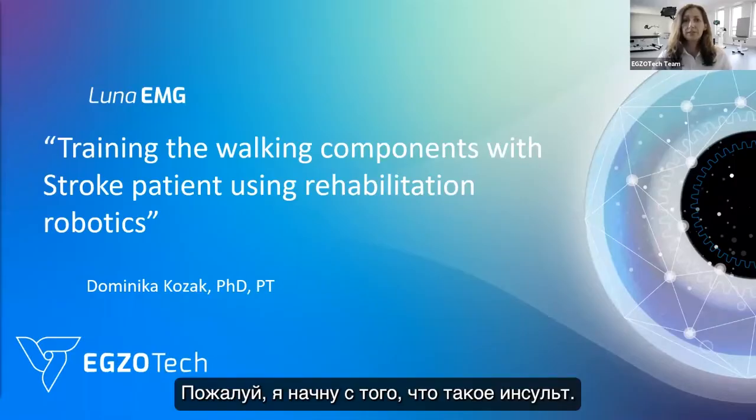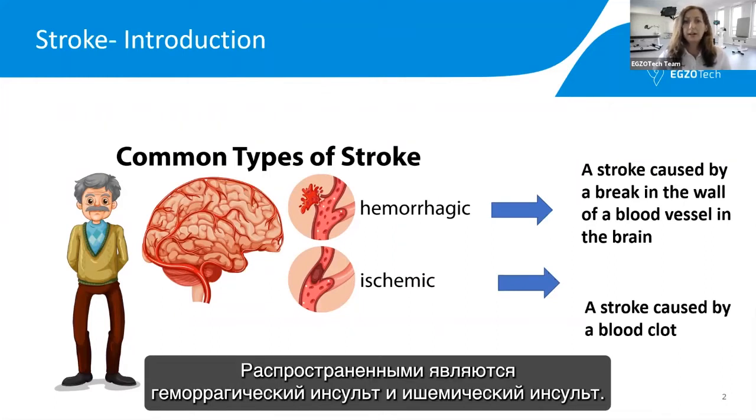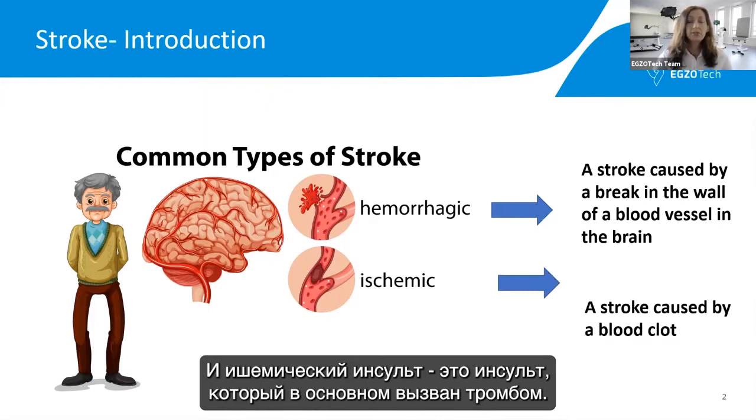So I will basically start from what the stroke is. As you may already know, we have different kinds of strokes. The common types are the hemorrhagic stroke and the ischemic stroke. When we talk about the hemorrhagic stroke, this is the stroke which is caused mainly by a break in the wall of a blood vessel, and then the blood is coming out. And the ischemic stroke is the stroke basically caused by a blood clot.